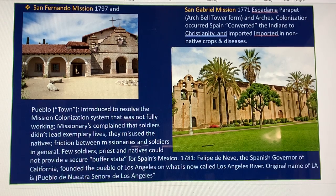Next, you can see the San Gabriel Mission from 1771. It has a parapet and an arched bell tower. You can see this one, and the arch. Colonization occurred: Spain converted the Indians to Christianity and imported non-native crops.